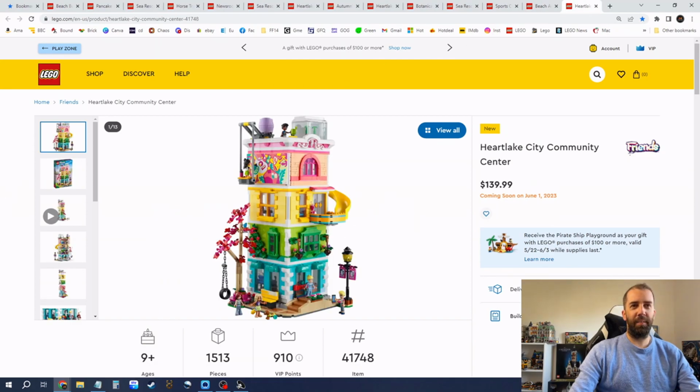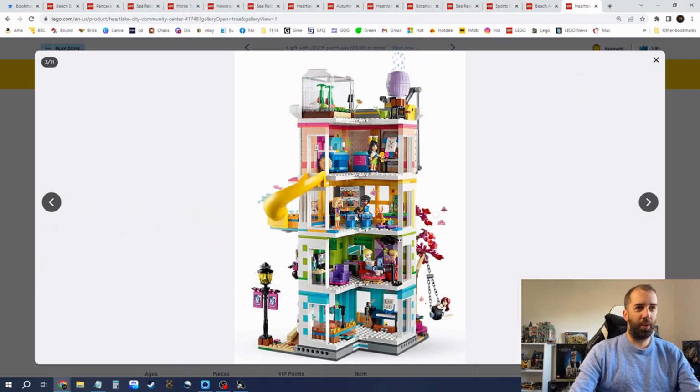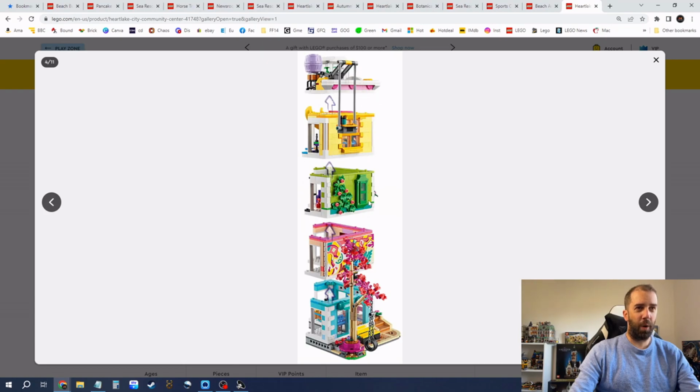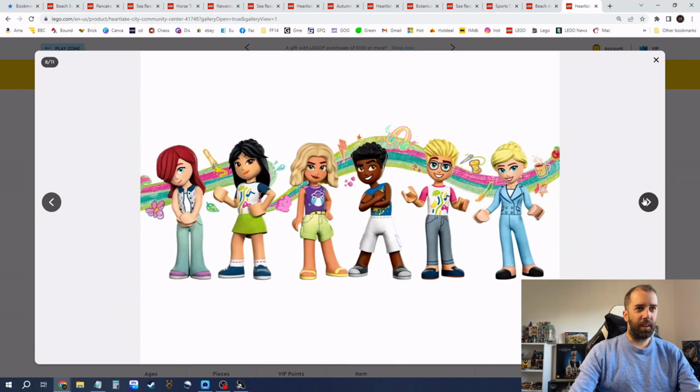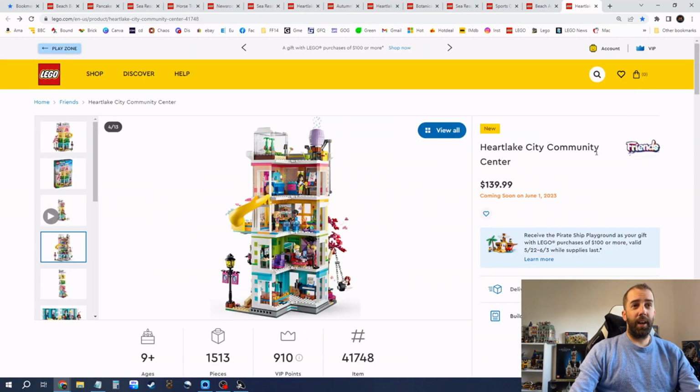And finally we have the Heart Lake City Community Centre. This set which costs £130, $140 or €150. And in this set you get 1,513 pieces. Again, nice, bright, vibrant design. Yeah, quite interesting. Just had a look at this, but I guess it's just like a big doll's house, perhaps. That's probably what I think they're going with this. Looks like it has different modular sections. Looks like you've got some sort of lift function. Yeah, not sure. Oh, there you go. So yeah, if you're a collector of Lego Friends sets this month, you have a lot of new sets to pick from.